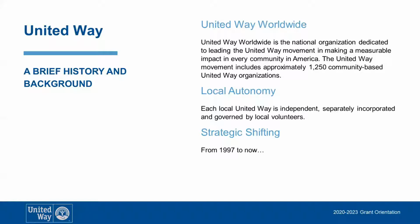Our United Way started this shift to strategic impact, community impact in 1997. In 1997, the United Way Worldwide leadership were seeing a lot of change happening in the network, and they were seeing some United Ways be very successful and some United Ways not. And when they did the network-wide study, they found that the United Ways who were the most successful had put stakes in the ground around key issues in their community and were communicating about those issues with their donors. And this led to developing priorities and strategies for their community.